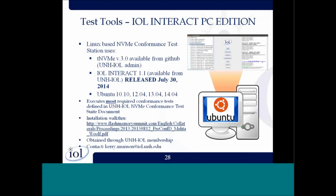That TNVMe tool is maintained by UNH-IOL for the benefit of the NVMe community, and we've used it in implementing this IOL INTERACT tool. Like I said, you can install that IOL INTERACT tool on any system that has an Intel PCIe chipset and runs Ubuntu. I've got a few of the versions of Ubuntu that we've done extensive testing with on it. I've got a walkthrough here that'll show you how to actually install it if you're interested in doing that. This IOL INTERACT tool is available to all members of the UNH-IOL NVMe Consortium. If you're interested in using that tool, you can contact us directly. There's an email address there at the bottom.